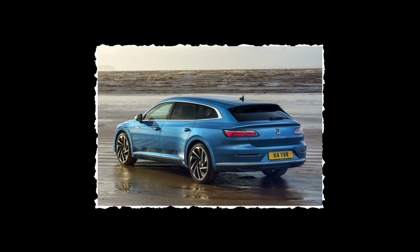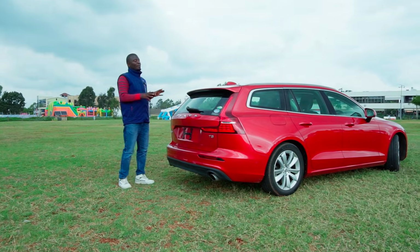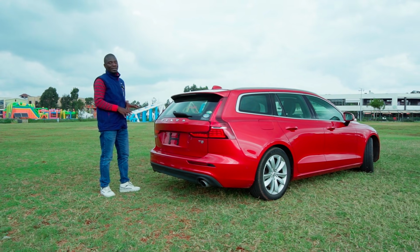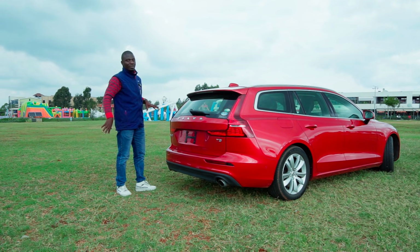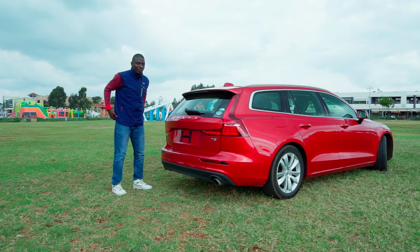But this is what we have right now in the Kenyan market. So we can profess and say this is the king at the moment. There is none other than this. There is? Show me. Yeah, show me in the comments or show me a picture. I will want to see differently.